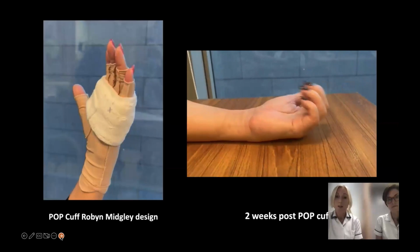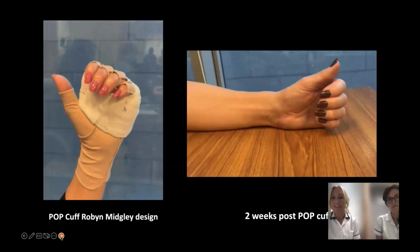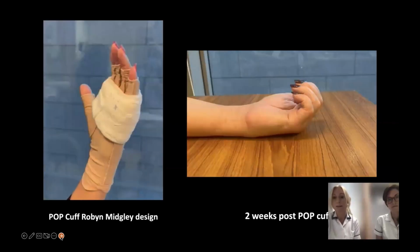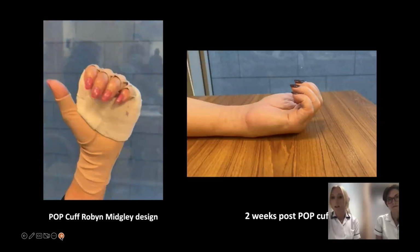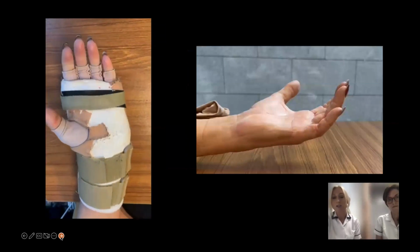So she actually made quite good progress after 2 weeks in the POP cuff, but we can see she still has quite a lot of significant stiffness, and she's pointing to her wrist there. She's getting quite a bit of wrist pain as she moves. So again, she still wouldn't commit to a full cast, so we compromised, and I made her a removable exercise cast, and she was really diligent.